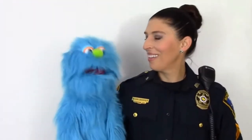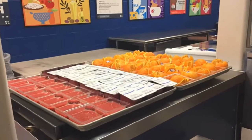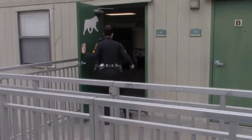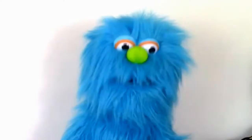Will we get to eat lunch during a lockout? You'll be able to go to lunch as usual, Officer Blue. Don't worry. If your classroom's in a portable, police officers may come and bring your class into the main building of the school. It's very important to listen to your teacher and school staff for any instructions they may give you. Now let's move to a lockdown.